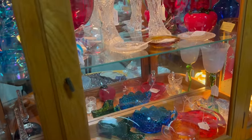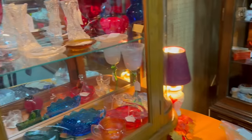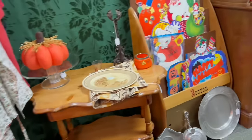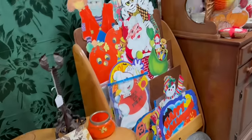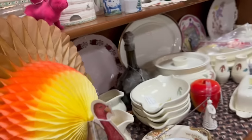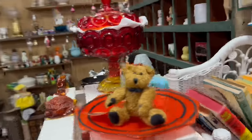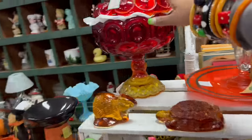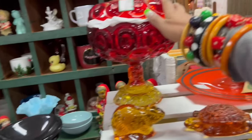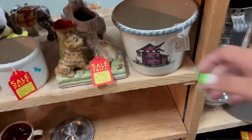What is that snail? Oh, it's a whale. I don't like that really, really, really thin, like paper thin glass. I get nervous I'm gonna break it. In fact, the last time I bought something that was paper thin glass, it broke in the wrapping on the way home. I didn't even touch it, so. Dude, that is the biggest moon and stars compote I've ever seen. Holy cow. What is happening here?